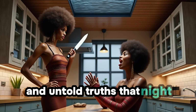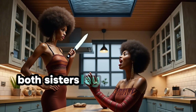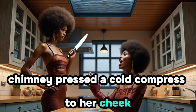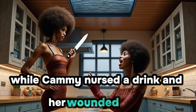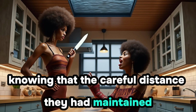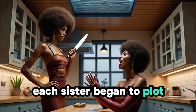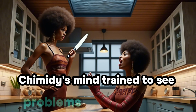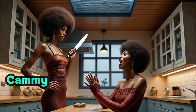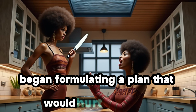That night, as the mansion settled back into its uneasy silence, both sisters lay awake in their separate rooms. Chimdi pressed a cold compress to her cheek, while Cammie nursed a drink and her wounded pride. Neither could sleep, knowing that the careful distance they had maintained had finally been broken. In the darkness, each sister began to plot. Chimdi's mind, trained to see problems from every angle, started calculating her response. Cammie, who had built her success on taking risks, began formulating a plan that would hurt her sister where it would sting most.